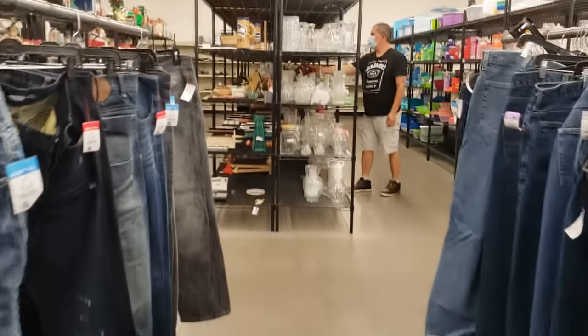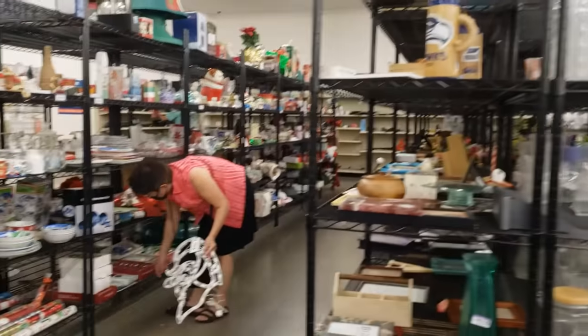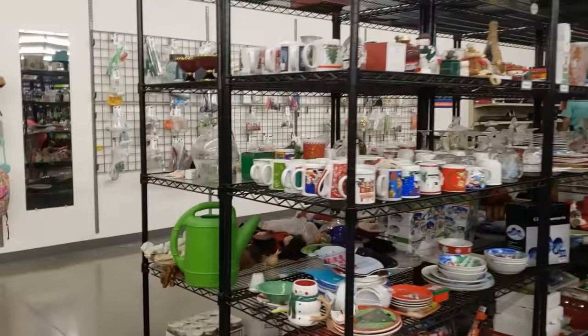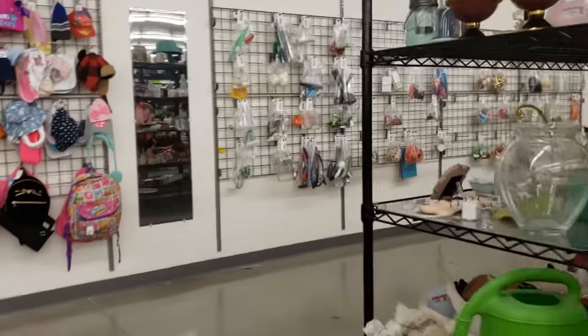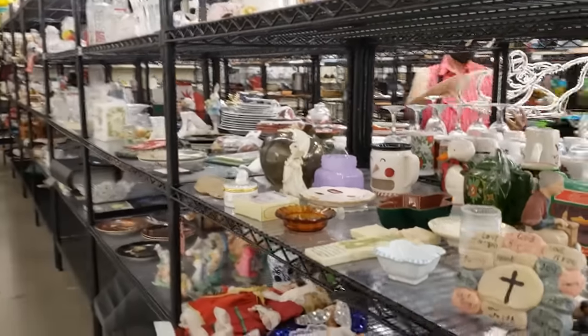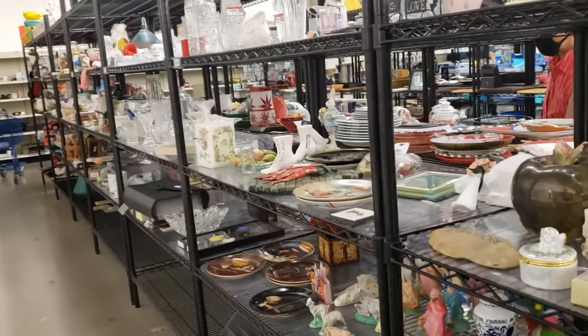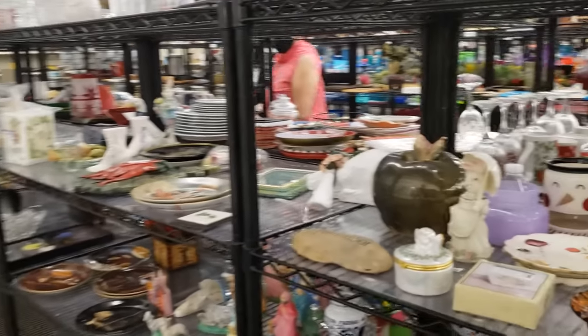I'm hurrying back to the hard goods section. Fingers crossed for some really good things. Let's go thrifting. The shelves aren't too stocked. I'm seeing some things that have been here a while.